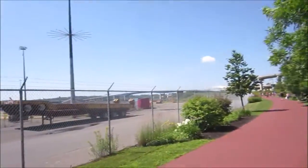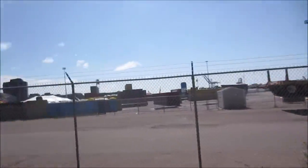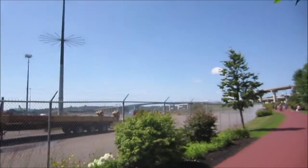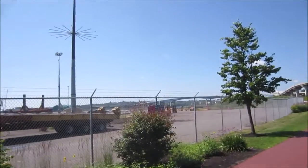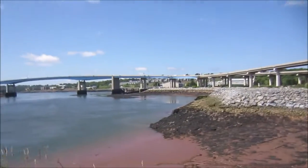We're just walking across where Long Wharf is, and you can see the large harbor bridge ahead of us there and going over the water. An idea of low tide.